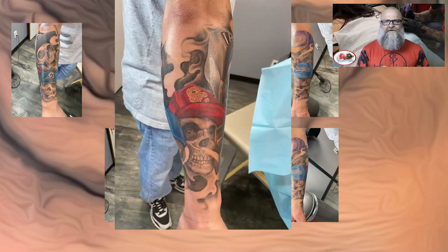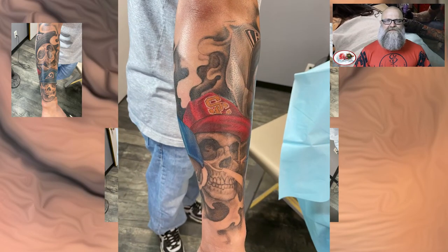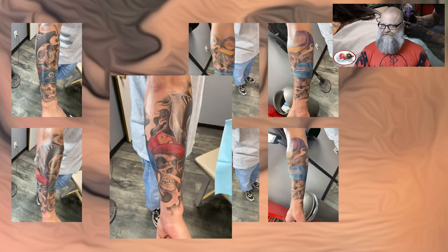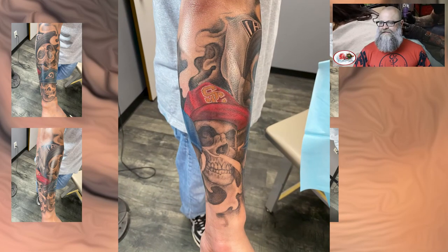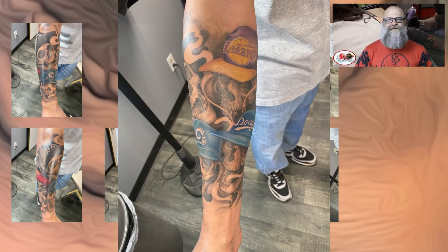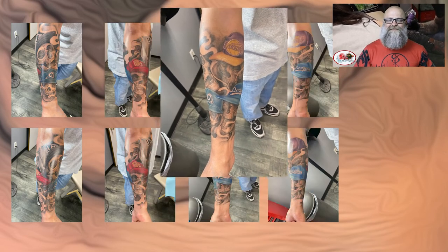I did all the skulls and the Lakers hat, the first sitting, and then did all the color in the hats on the second sitting. So yeah, he did really great. It was really fun to work with. He just kind of picked the teams, and I picked the placement. And yeah, I think it turned out really cool. It was a lot of fun. Skulls are always fun. You can always have fun with skulls.